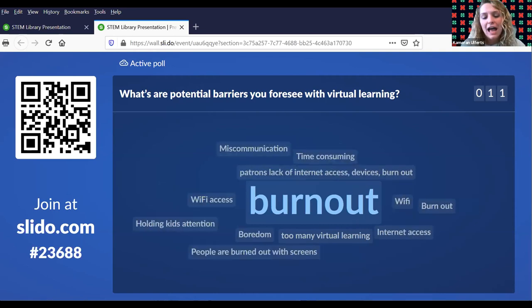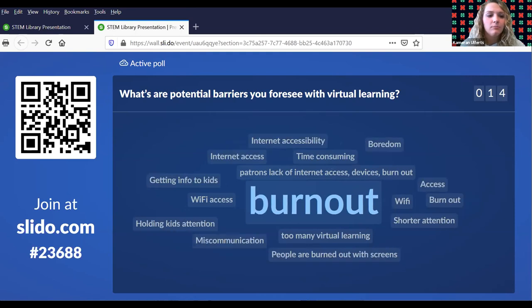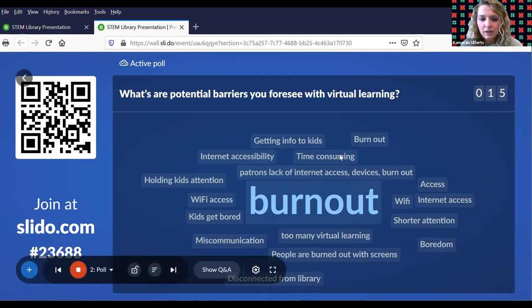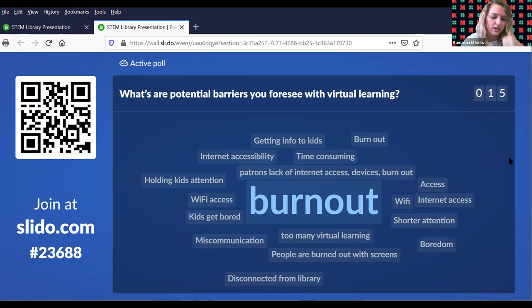Sure. And these are all absolutely understandable things that come into play when we think about virtual learning. Internet accessibility, that's a big one. Holding kids' attention, miscommunication, disconnected from the library. I know it. I know it. People are burned out with screens. Definitely. So again, these are just helping us at 4-H to understand your guys' experience.